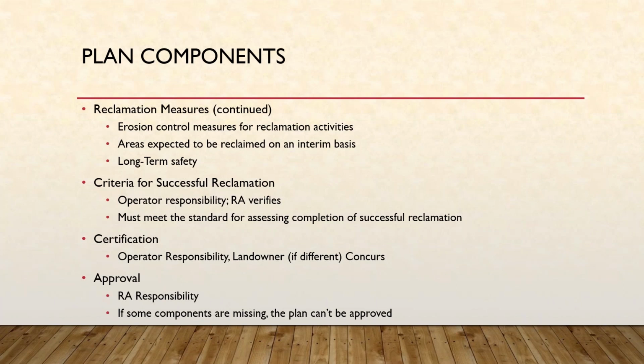Finally, let's not overlook the plan component of approval. Once the regulatory authority has worked through the entire review of the plan, that plan must have approval for that completion to be fully in place and to allow for the issuance of the permit. If any of those components are missing, the plan really shouldn't be or can't be approved because they haven't addressed everything that is needed on the site. Based on that, why don't we take a quick peek at what that might look like when we start digging into it.